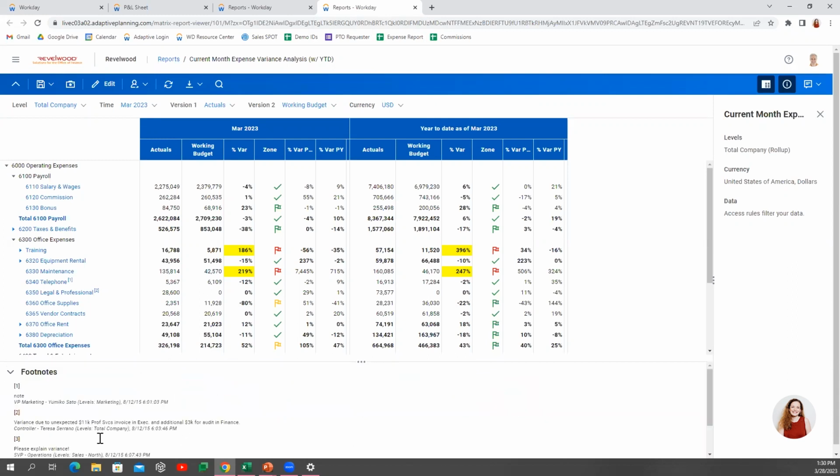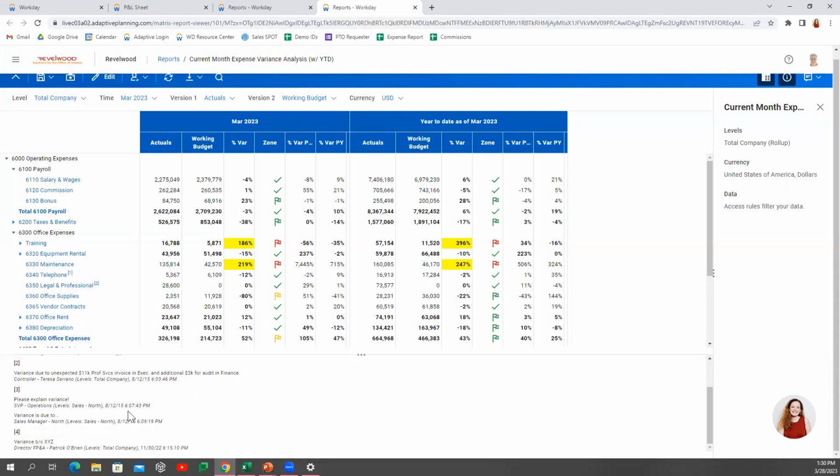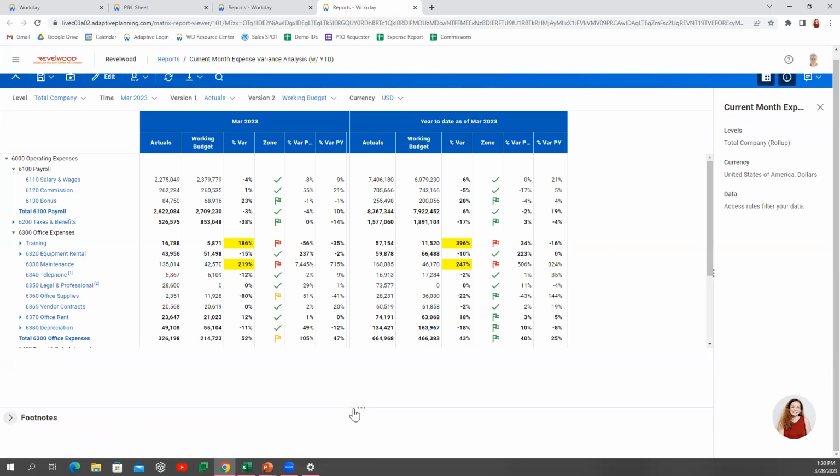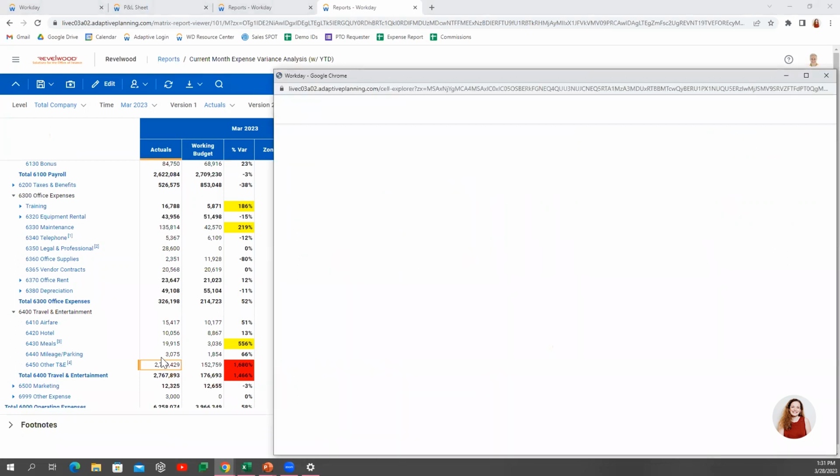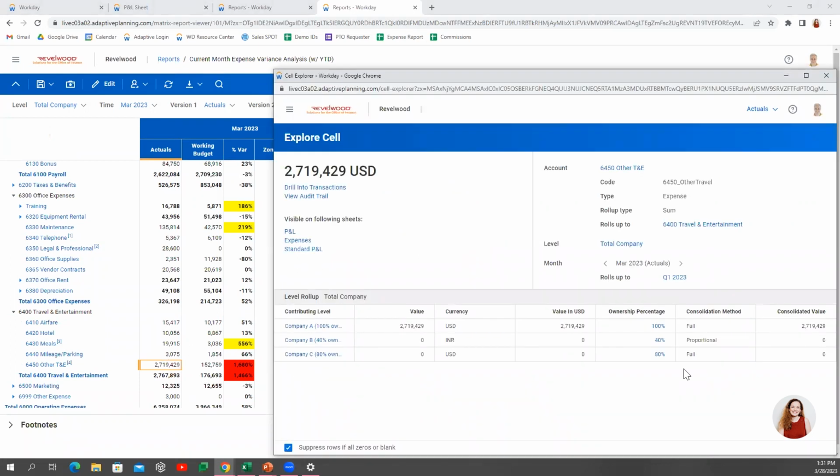Functionally, if you remember on the income statement a few moments ago, there was a red caret on some of the cells. All of those notes are now flowing through right here. So I can see some explanations of variance, anything along those lines. You can have these not as footnotes and just put them in line, just personal preference there. Now, if you see a number like this, so this variance is way too high, we need to figure out what happened. You can actually still click into any of these numbers and open up that same cell explorer.